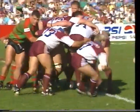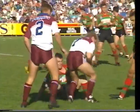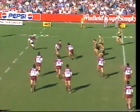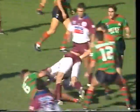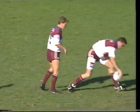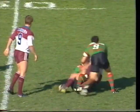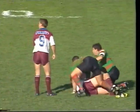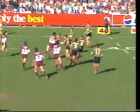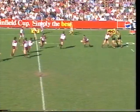Toovey working scrum and pulled down by Craigfield, one of the in-form halfbacks that Toovey returns against today. They go across the ground, and Lyons again looking for Danny Moore, using Terry Hill as a decoy. Scott Fulton. That's Matt Dunford. Probably with the exception of David Gillespie, this is really as strong a side as Bob Fulton can field for Manly. Carroll, 43 metres away from the South Sydney line.